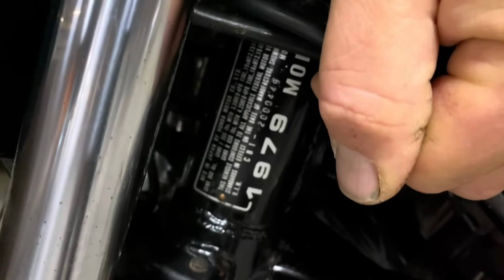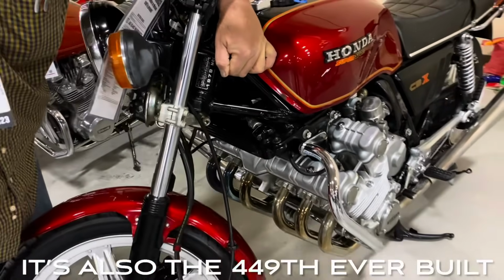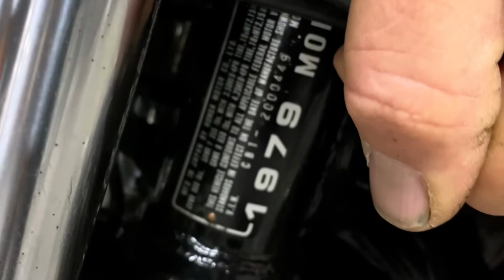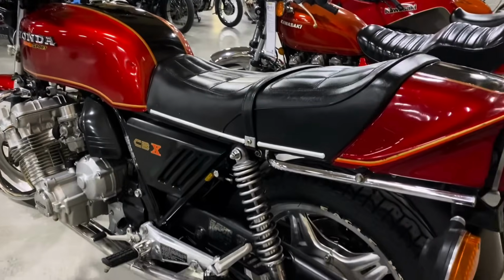The 449th CBX ever built. John Kraman selected this as one of his favorite motorcycles for good reason. I found the owner, Tim. Tim, thank you so much, man. Good to see you. Evel Knievel once owned this bike. Tell me the story. Yeah, he bought it brand new out of Slacks Honda in Butte, Montana. It's the 449th one ever built. Wow. CBX. Normally the first 500 stay in Japan, right? Rule of thumb, but I hear all kinds of stories. We can't document it, but yeah.